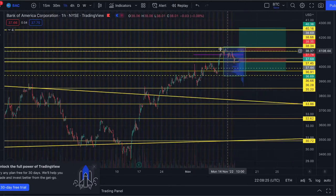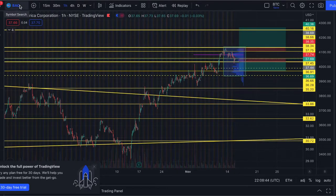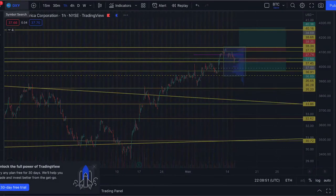Okay, but the bullish play definitely played out last week. And this week, we haven't been able to enter any of the trades because it's basically been a no trade. It's been hanging around this demilitarized zone or whatever, a zone where it won't be a trade to the upside and won't be a trade to the downside. Okay, so let's switch over to OXY. So Bank of America was a winning trade, if you will.